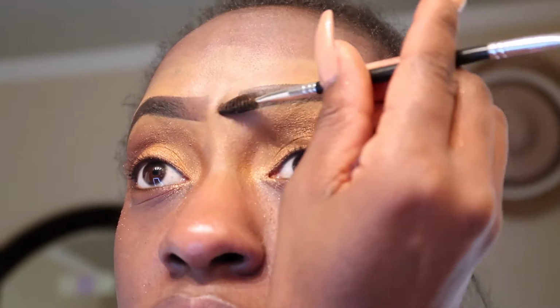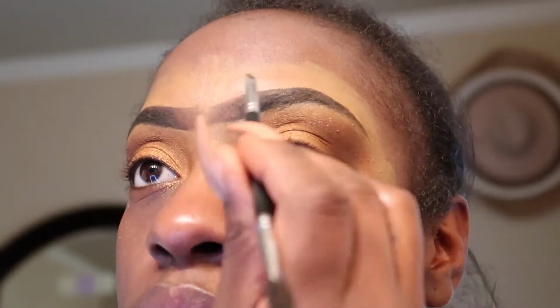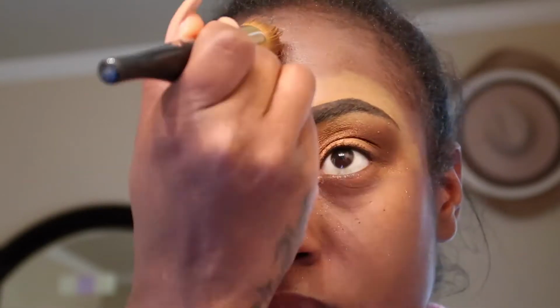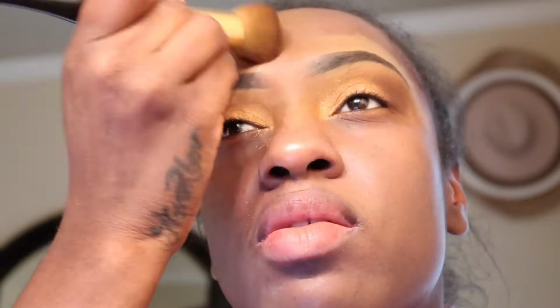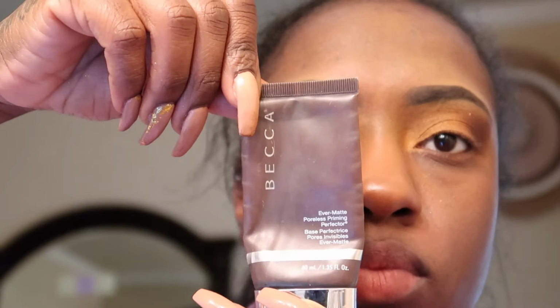So now I'm blending out the eyebrows. I have to make it at least as natural as possible, you guys, because I hate that boxy look. I stay talking about people who have that boxy look, and I just be like, oh no, please make your eyebrows look at least as natural as possible. As you guys can see, I tried to blend it. Well, I actually did blend it.